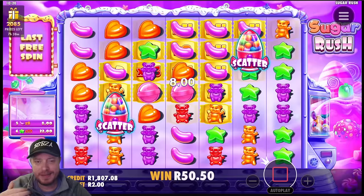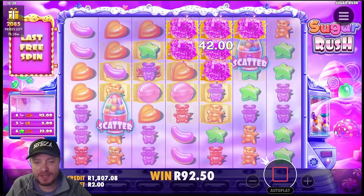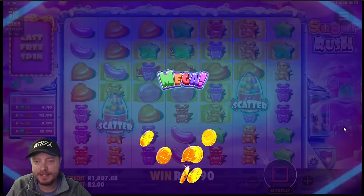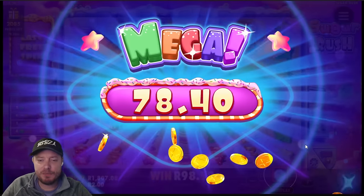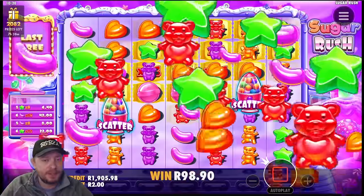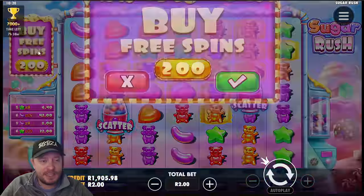First buy, bit of a disaster so far. Ooh, that saves it a little bit. Remember, we are only playing with 200 Rand here, so it's not a huge amount we need to break even. But that one, we lose 50% on the first one. Not great. First one's a loss. Let's get into the second one.